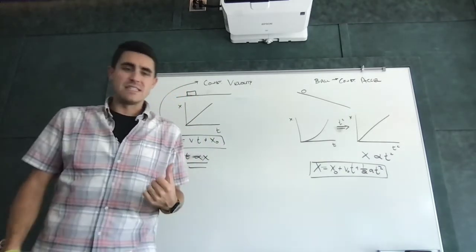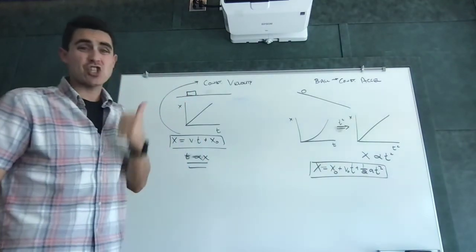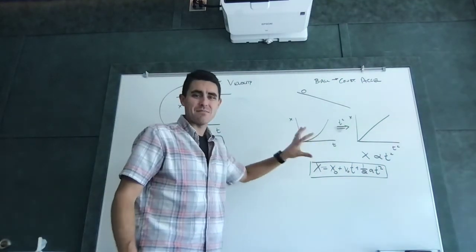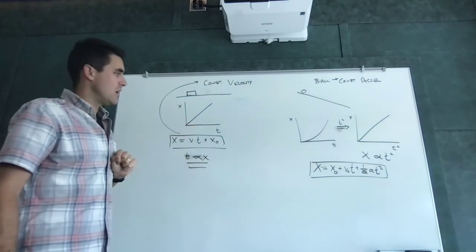Earlier, we talked about the difference between velocity and acceleration. Velocity is change in position over time, and acceleration is a change in that velocity. So, if objects are showing a changing velocity, this is the mathematical model I want to use. And if objects are not showing a change in velocity, this is the mathematical model I want to use.